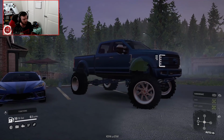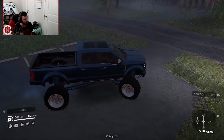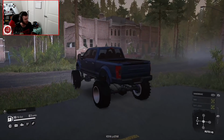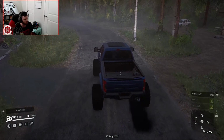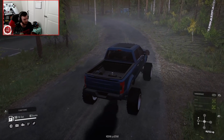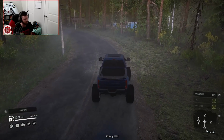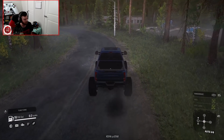Oh god, I love those lights. I absolutely love the lights on this thing. I'm gonna try to not destroy the grass in this lovely coffee shop's yard. Alright, turning circle's a bit wide, but again, don't worry about it. It barely fits in its lane with this offset, but it ain't too bad.